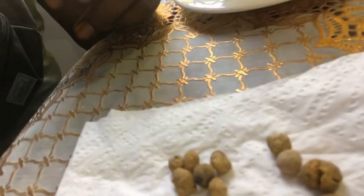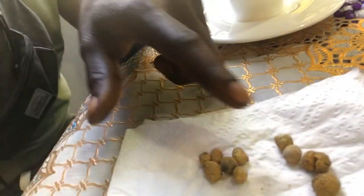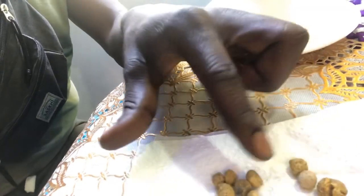You see this? Raw nuggets of gold. Let me grab one more. You see? It's gold, just from the mines. This is a smaller one. And this is also a smaller one. I can show you guys it all. You see? This is the gold. These are all the gold nuggets.